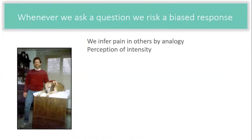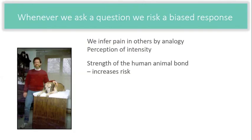There's also a perception of the intensity of the pain making a difference. And people generally assume that soft tissue pain is not as intense as orthopedic pain. Now, it depends very much, obviously, on the soft tissue pain that you're looking at, but that is what people tend to do. But in this case, when we're talking about the owner being a proxy for the measurement of chronic pain, then the strength of that human-animal bond is huge, and it increases the risk of a biased response.